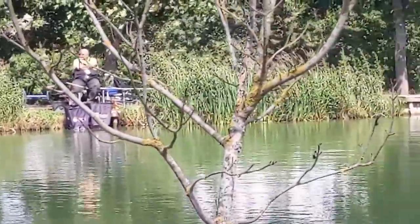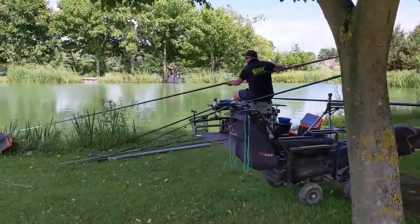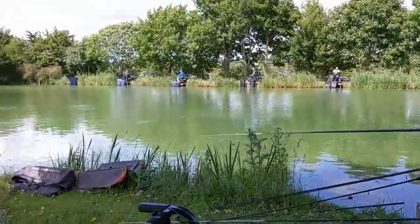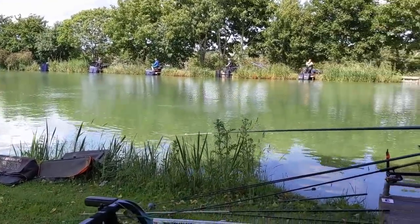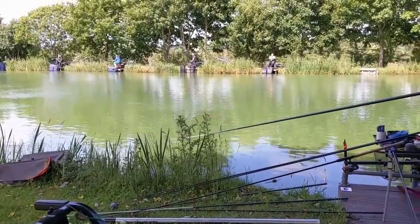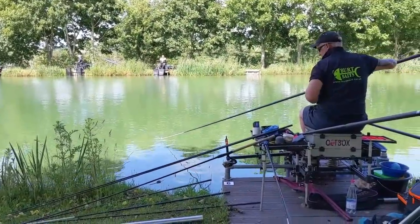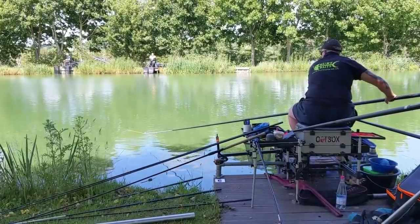Let's have a walk around and see what else is going on. So we're behind Mark Fountain now on peg 6, who's been fishing down the edge right next to the pallet leg, and it looks like he's into a carp. How many is this, Mark? Be about 60 pounds. About 60 pounds, he thinks.